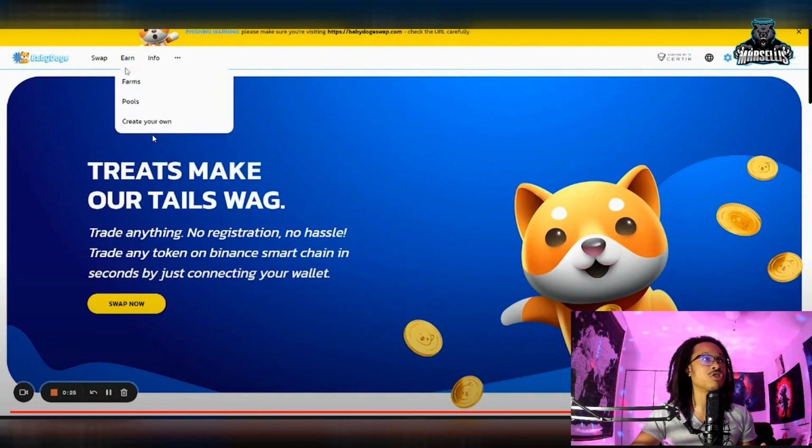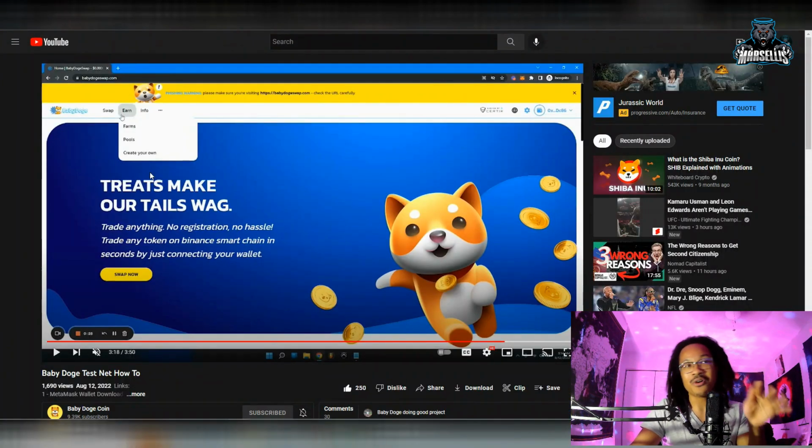So I'll make this larger. And yeah, there. Farming and pools, staking, all that good stuff, creating your own. And the reason why I'm going over this is because this is my favorite part about Baby Doge Swap. So this is what I'm waiting for. I'm waiting for the farming and staking to come and make some passive income for Baby Doge, as well as the reflections. So it's like double passive income. So I'm pretty excited for this.